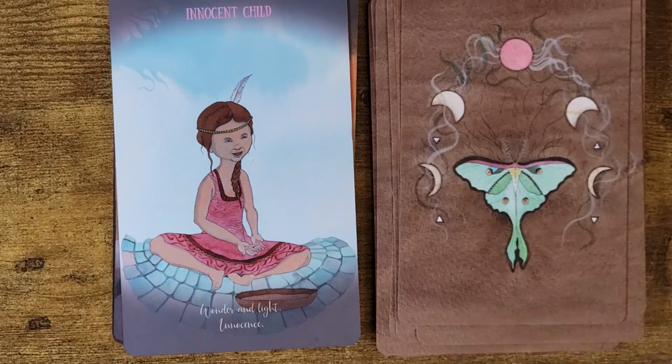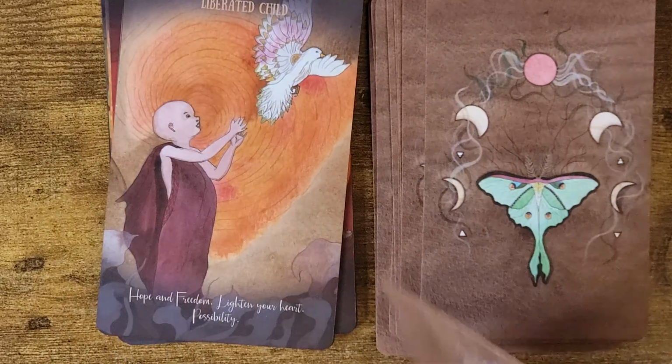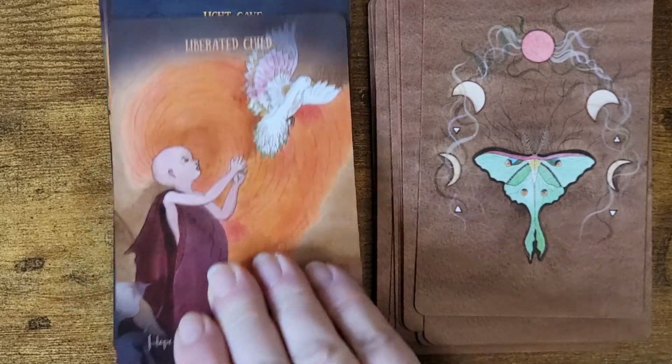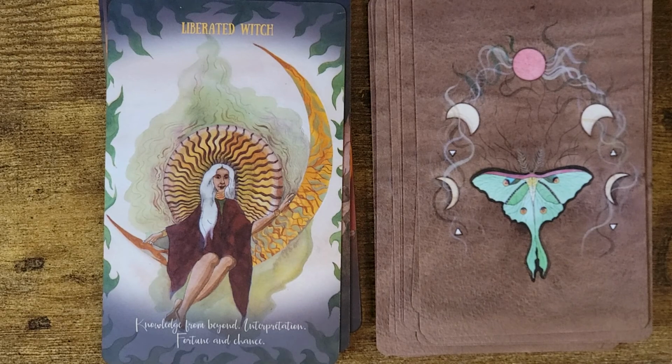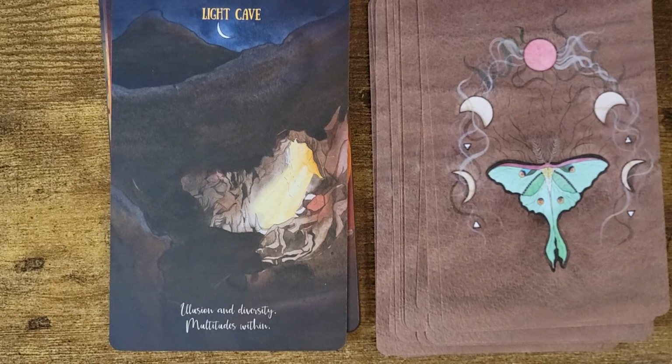Innocent child. Wonder and light. Innocence. Yes. Wonder and light. Intuition. The seeing eye. Insight and veiled motives. Liberated child. Hope and freedom. Lighten your heart. Possibility. Liberated witch. Knowledge from beyond interpretation, fortune, and chance. Light cave. Illusion and diversity. Multitudes within.